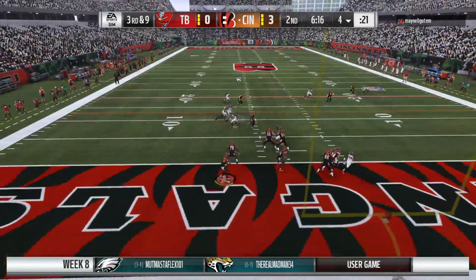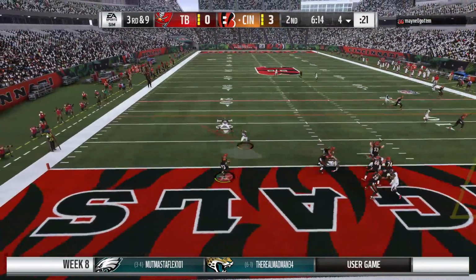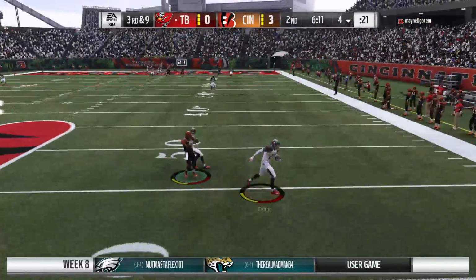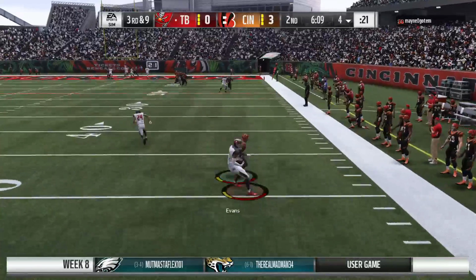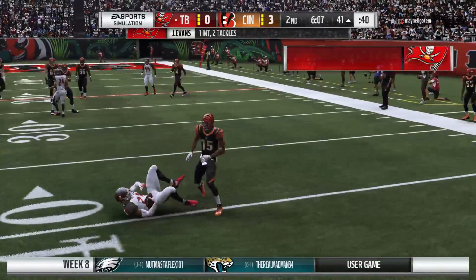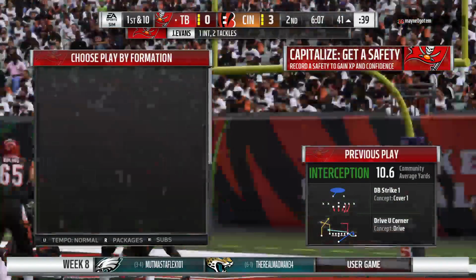Dalton hovering near the goal line. He's going to go for a big play downfield. Into a double team, and it's intercepted. Picked off by Justin Evans. And he's able to get it back to the 41-yard line.